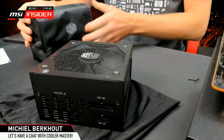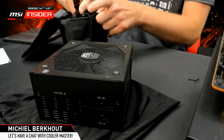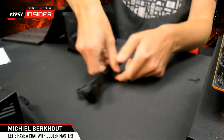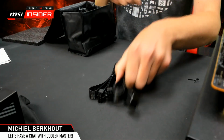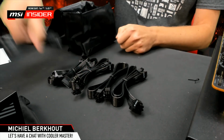So let's dive into a little bit more detail of what comes with this very nice PSU. A lot of cables, which you said no RGB today, but I already see some suggestions in chat. RGB modular PSU cables, the future of cable management and custom cables.